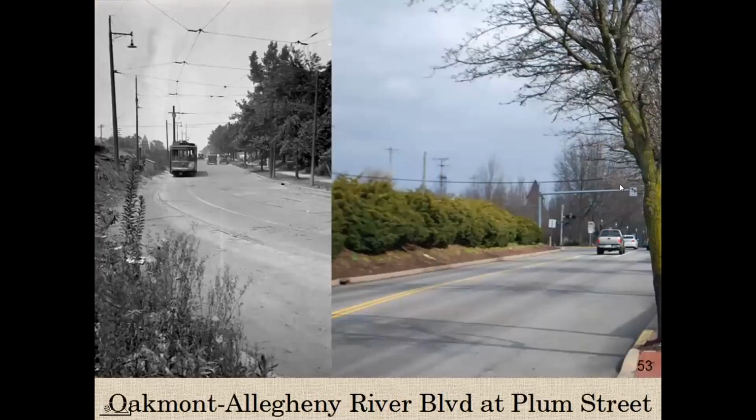Route 78 was shortened three times. Highway improvements were the cause. The first cutback was to the southern end of Oakmont at Plum Street. And here you can see the then photograph, and the church steeple is still there in the now photograph.